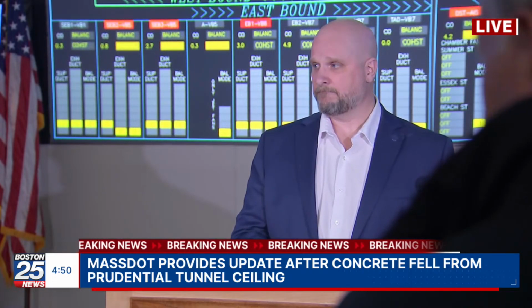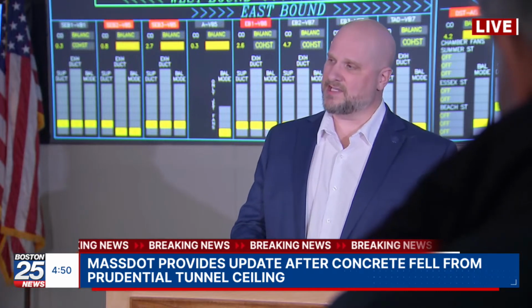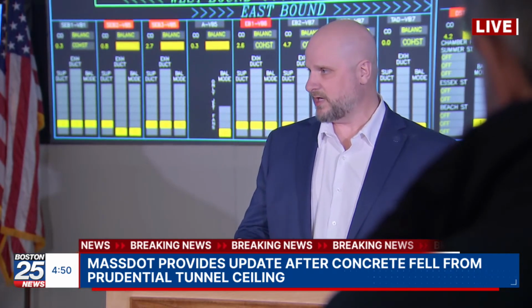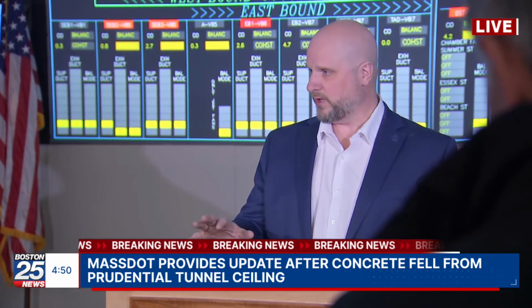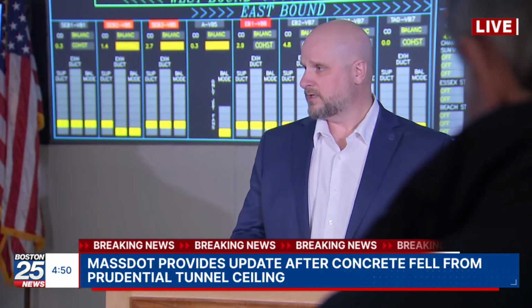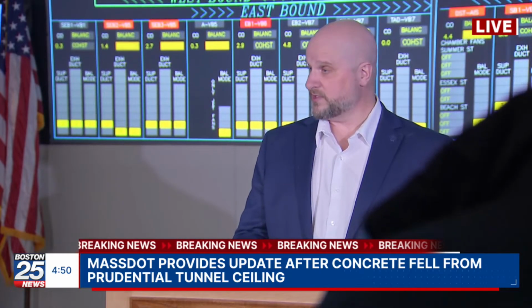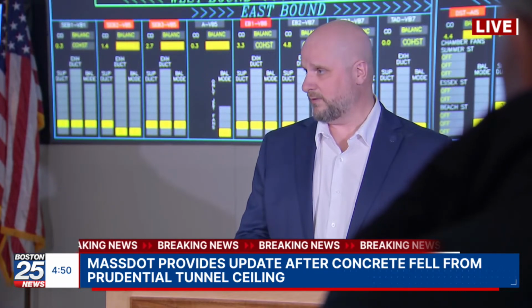Do you know exactly when that particular joint was last inspected? I can't say exactly when, but again, we're on a regular inspection program for all of our bridges and tunnels. And how regular is it? It's at least every 3 years. I believe we can find out for sure, but I believe the Prudential is on at least a 1-year cycle, so it's more frequent than a lot of our other bridge structures. Are there any records that I can request? There are. Yep, we have regular bridge inspection records that we can make available to you if you want them.